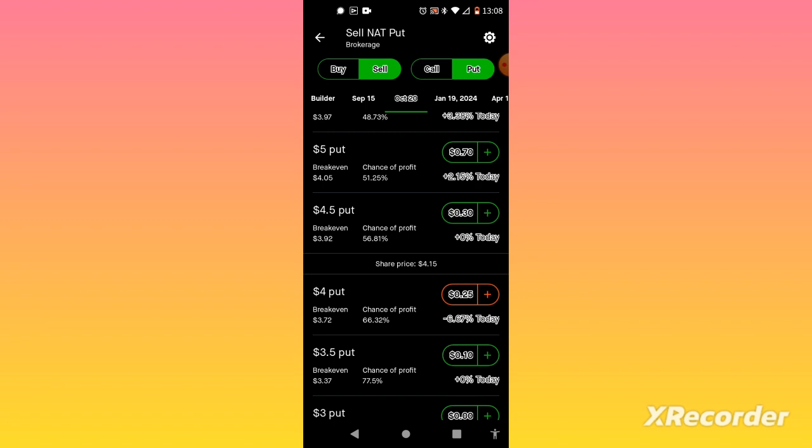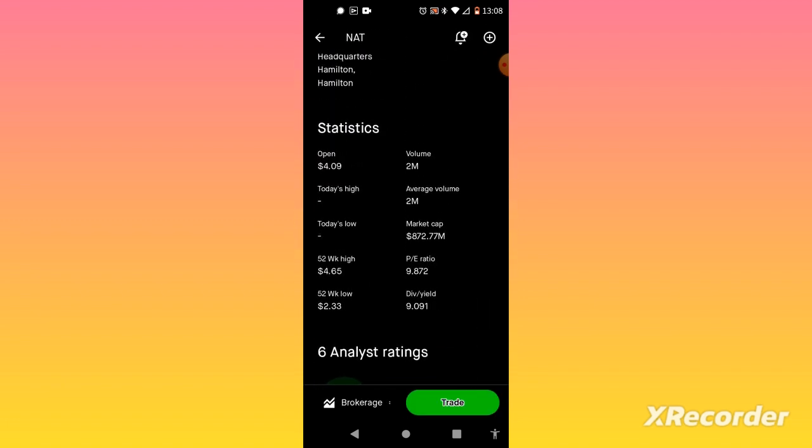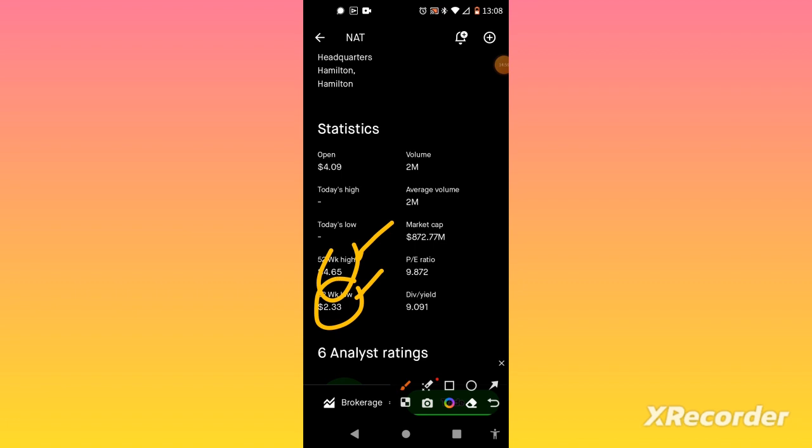We're selling puts. Now another thing that I like to do with selling puts is I like to look at the highs and lows, the 52 weeks highs and lows. That's a little gem that I like to do. I like to come right down here and look at the 52-week highs and lows. That's the highs, and that's the lows. So the high was $4.65. The low is $2.33.